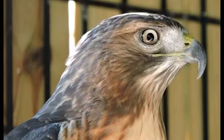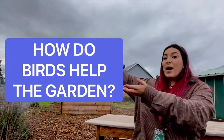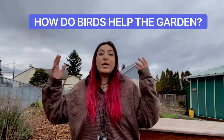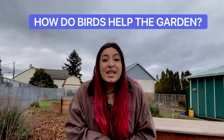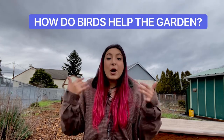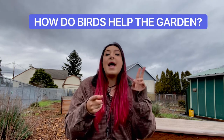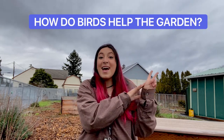And finally, another common beak is for birds to have a really pointy and sharp beak, like hawks and eagles. They use their beaks to pull apart flesh, things like dead animals and rodents. And our final question is, how do birds help the garden? We can take the information we learned about what birds eat to answer this question. Birds are super important for the garden because they will move seeds around and they eat pests and other insects.